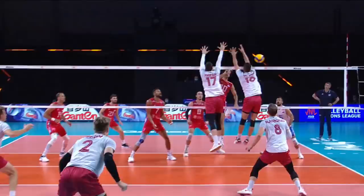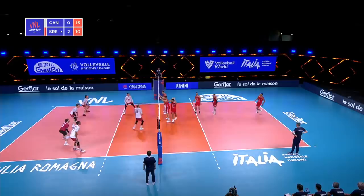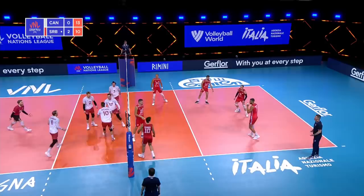And there. In terms of they're just getting tired, they had a five-set battle against the Netherlands yesterday, or maybe just the placement's different. Nice hit from Sclater.